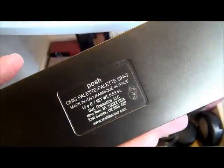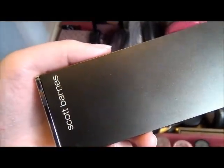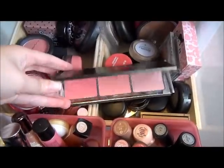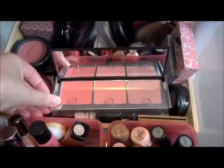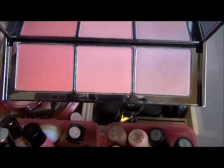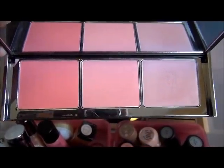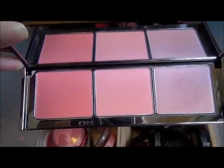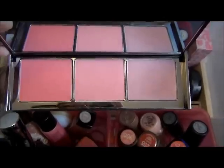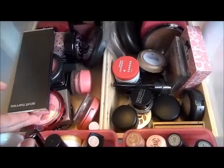This is the Scott Barnes Chic Palette in Posh. So have a closer look. Scott Barnes. This is actually a blush trio. And the formulation and the color variation, just everything about this blush trio is absolutely amazing. You can find them online in some stores, discount stores, but I don't believe they're being made or sold anymore. So that's very unfortunate. Scott Barnes products, from what I've used, have been absolutely amazing. So love this one. This is my special little palette right here.